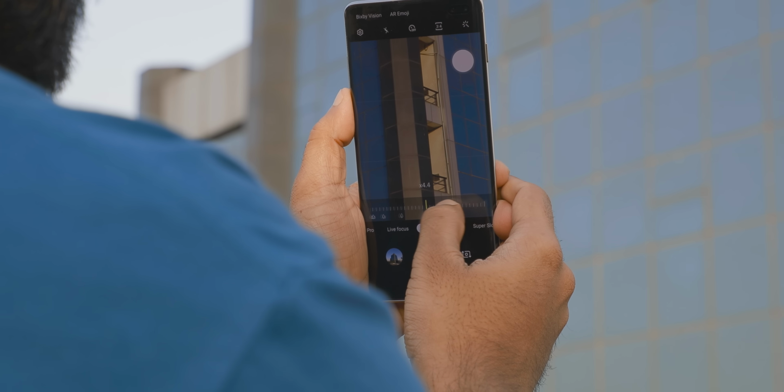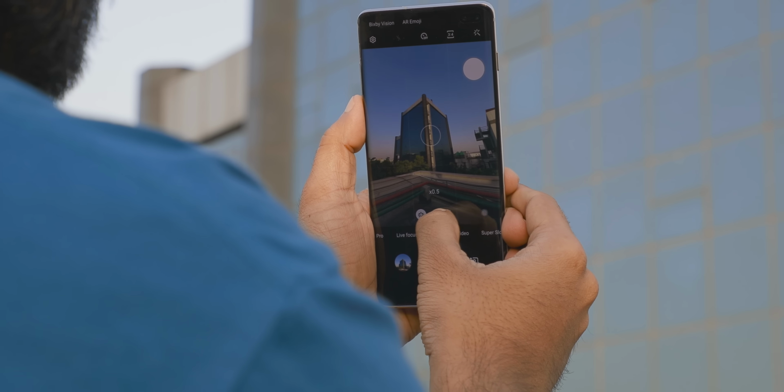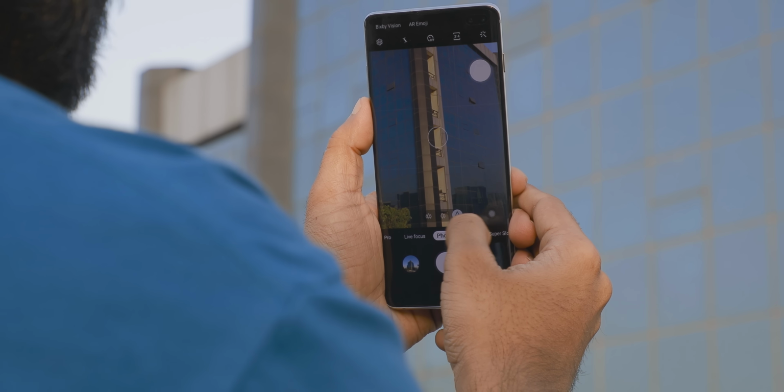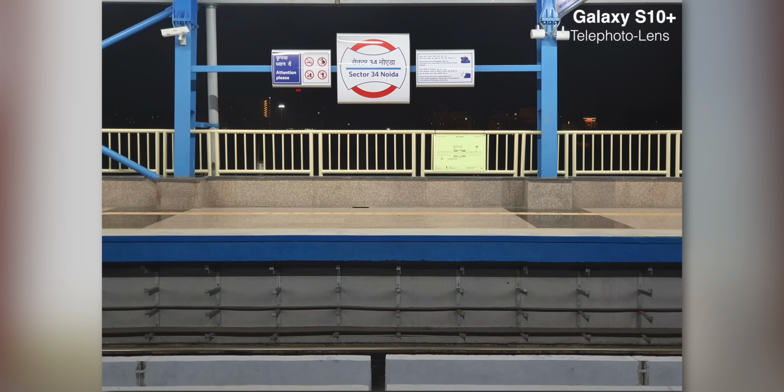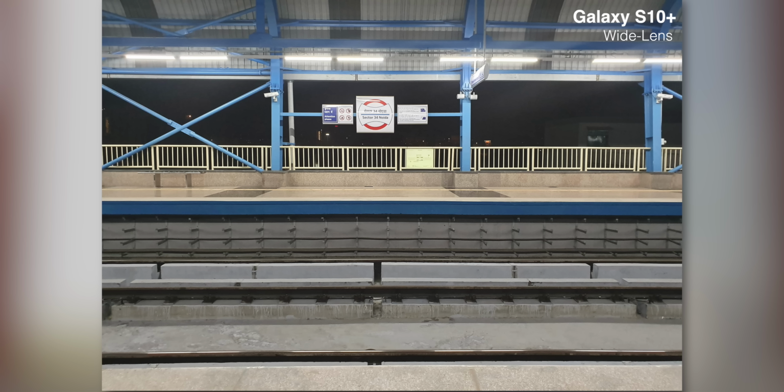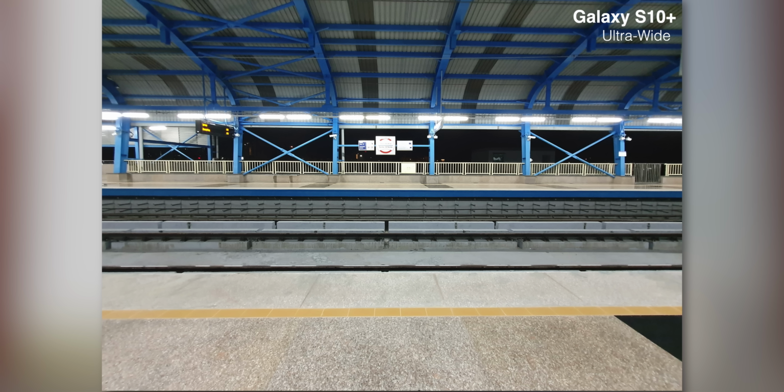Now before everything else, let's talk about the much hyped ultra wide lens on the Galaxy S10 Plus. It's a big plus point over the iPhone XS. So here is the image from the telephoto lens on the S10 Plus. Then this one is from the wide lens, and wait for it. This is the ultra wide.